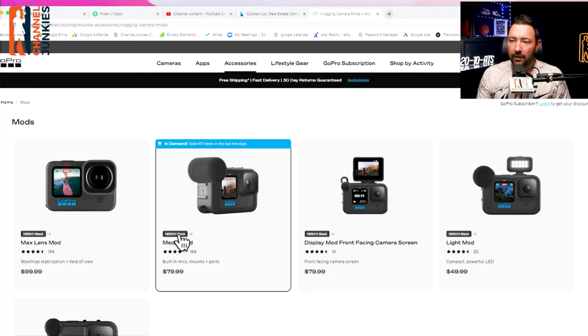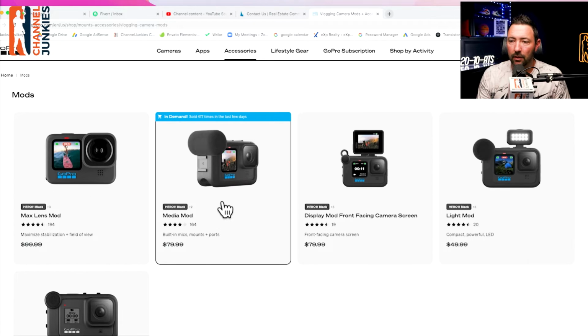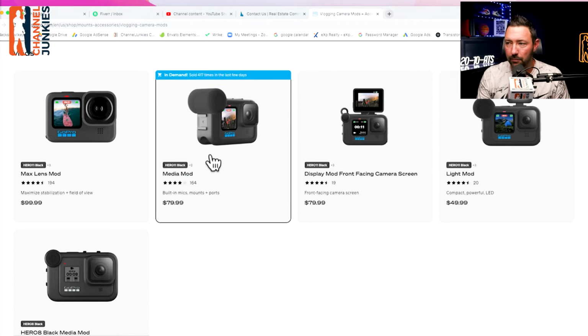This media mod for the Hero 11 Black, that's the one I'm going to go with, and it's not because of the speaker. I'm going to, at the end of this, order a different microphone for this. And if you guys know me, I've used the Rode Video Micro forever. So I'm probably going to add one of those, but I'm also going to do something that I've never done before, and I am the most excited about for my camera.